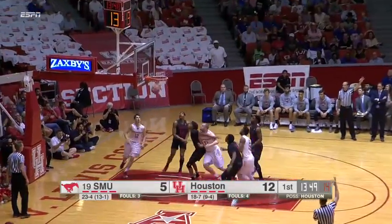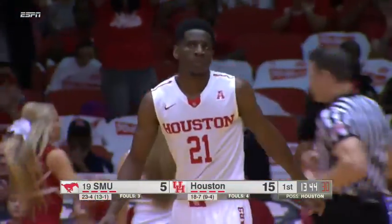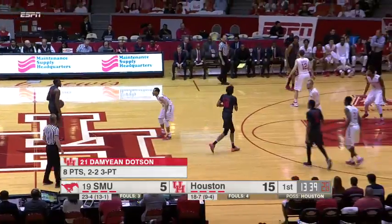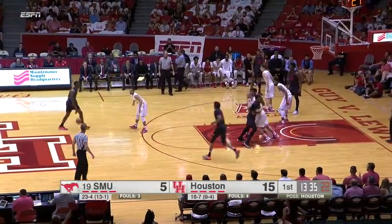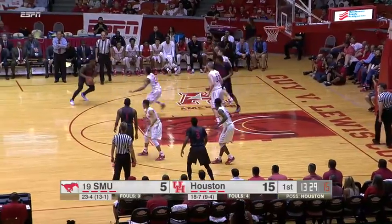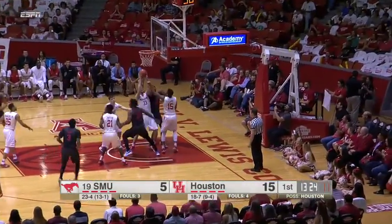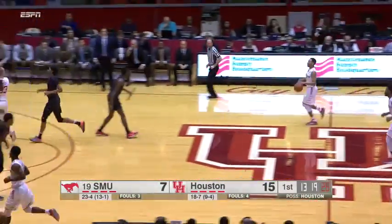Dotson steps back to get a 3. We watched him in practice, and there's not one shot we saw him take yesterday over a 2.5-hour period that looked like it would miss, because the ball is just coming off his hands perfectly, and no one spends more time in the gym for Houston than Damian Dotson. Shemi Ojale drives, puts it up over Davis, and gets Ojale, the team leader in scoring for the Mustangs, on the board. That's what SMU is going to continue to do.